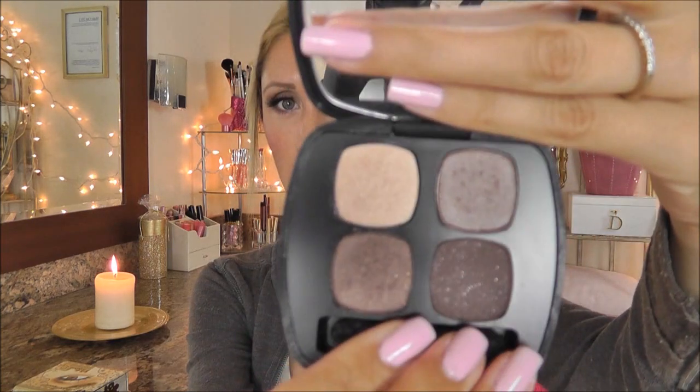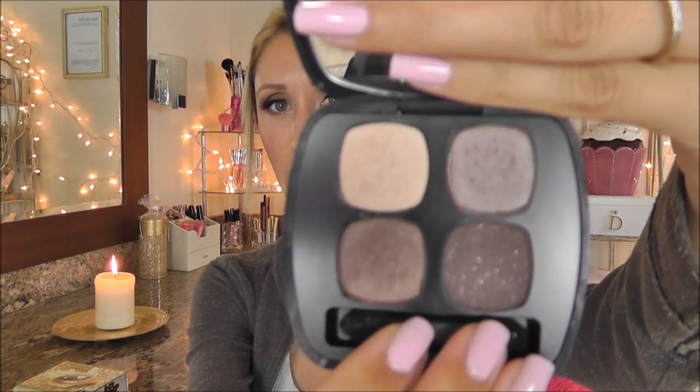If you're looking for a couple palettes that are a little bit smaller, maybe easier to throw in your purse, or if you're traveling or something, these are really nice quads here. So this is one of the bareMinerals quads. This is the Truth quad. And so you've got just your basic colors. Once again, you've got your taupes, your light shimmery shade, your bronze, your dark brown, and they work well together. They're just gorgeous colors, and that's definitely one I would recommend.